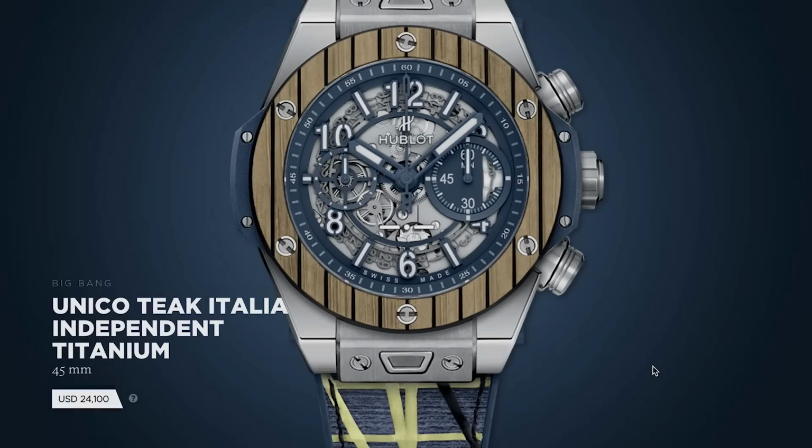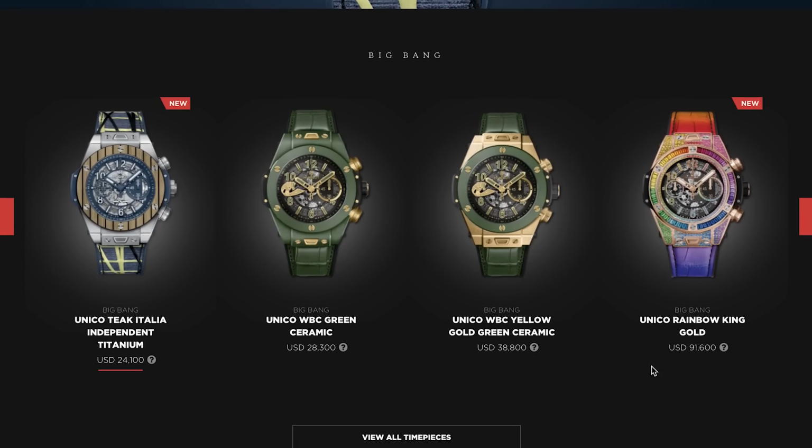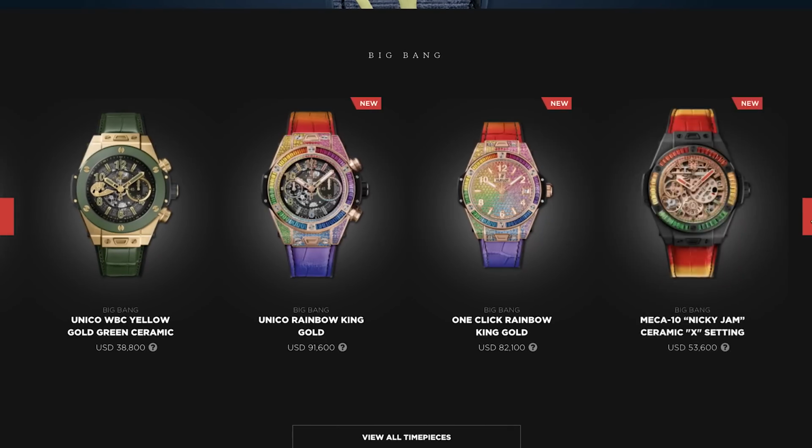More UNICO 45 millimeters, a new Italian independent watch. You guys know they did the collab with the guy that makes the sunglasses. This was, I think, 2 or 3 years ago at this point. They did a new one with this one. Again, Hublot does what Hublot does.